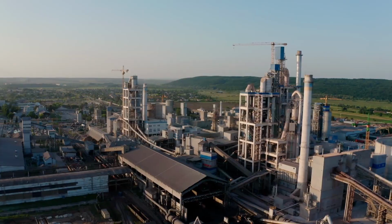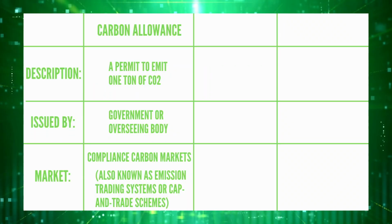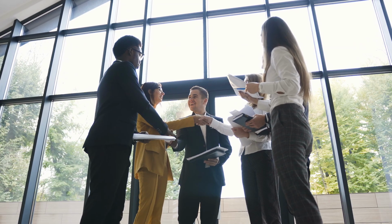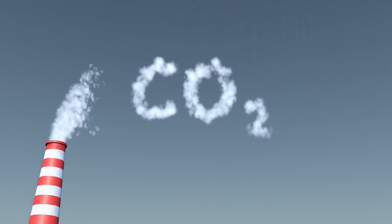facilities. So the establishment of these markets create a financial incentive for companies to reduce their own emissions. If they do, then they can take the extra allowances given them and sell those allowances into the market to other companies that need to offset their own carbon footprint.